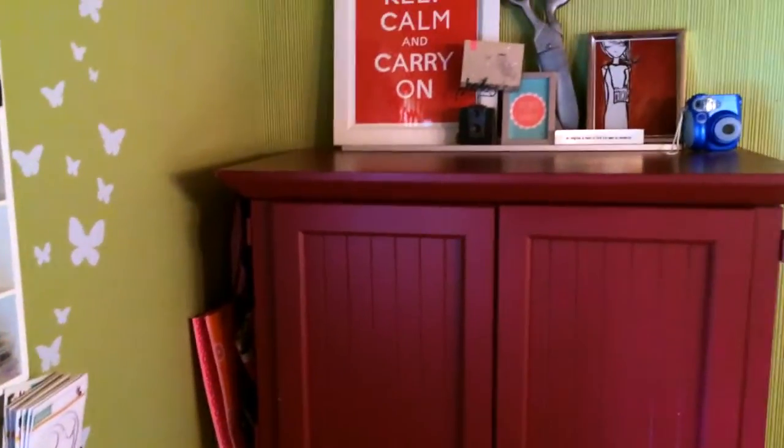Now to the left of the cabinet, I don't know if you can see, but tucked behind there I have a little hook on the wall, and then I have all of my bags that I take for crops. I just wanted that hidden, and it's a nice little spot for them. All right, to finish off the tour, that's where the door is.